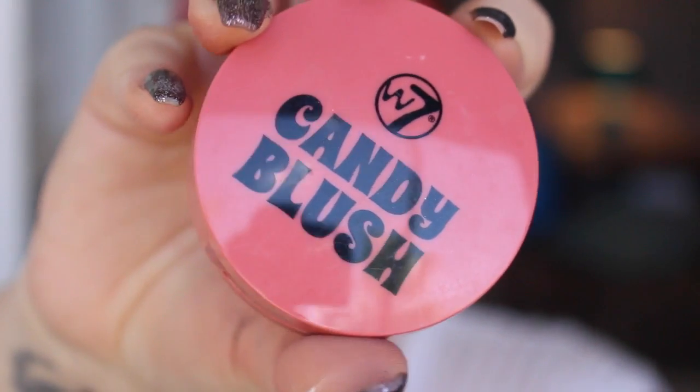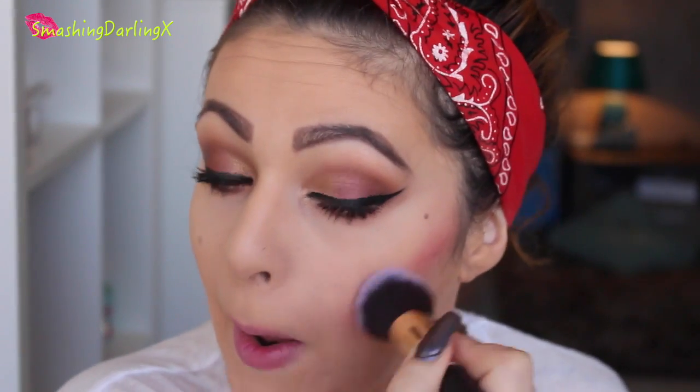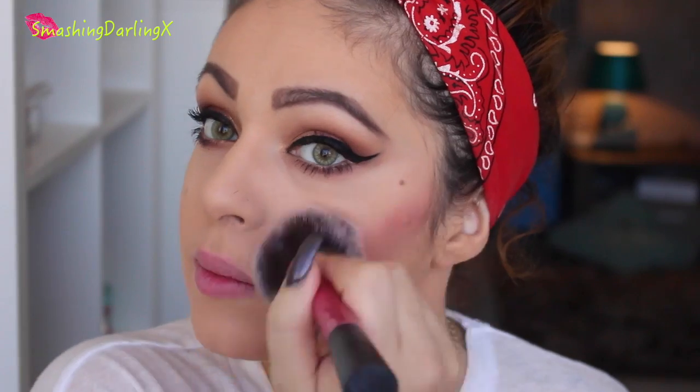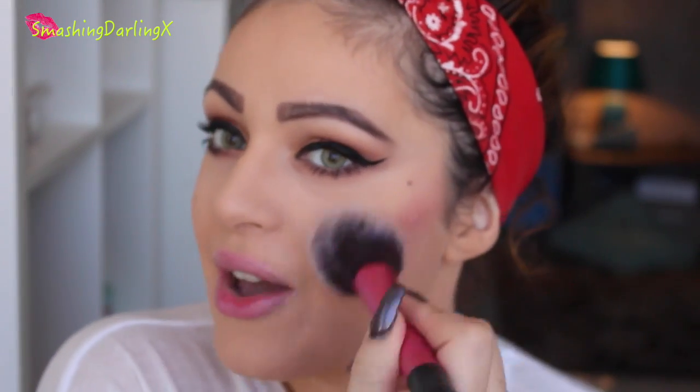As for blush, I'm gonna be using this W7 Candy Blush in the shade Orient, and I'm just gonna use the tiniest amount just so I don't have a lot going on my cheeks. Okay, yeah, this was totally pigmented. This blush is very difficult to blend out. This part is okay, and then this part. It looks like I have just been punched.